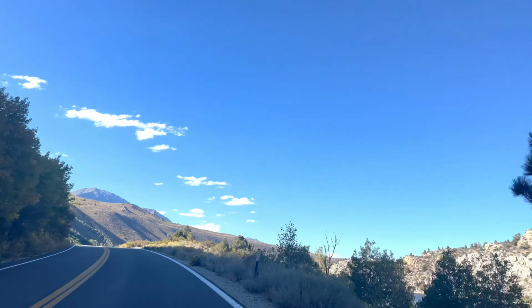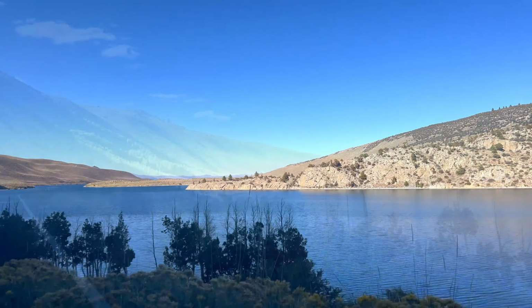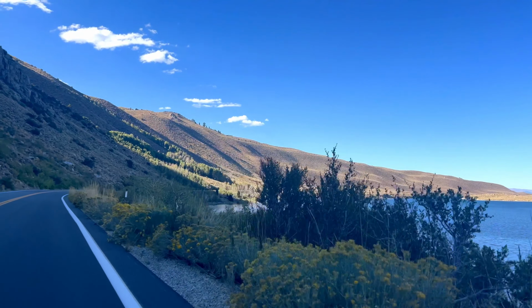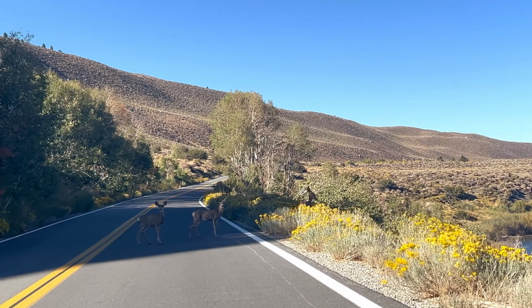This is also the largest lake along this loop. Now, currently, there's not much fall foliage to be seen here, but it is important to drive cautiously because you never know when you'll be treated to seeing wildlife in this area.